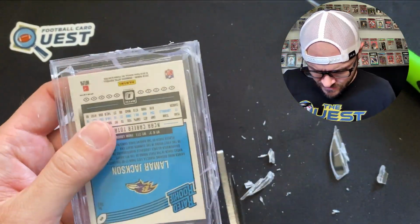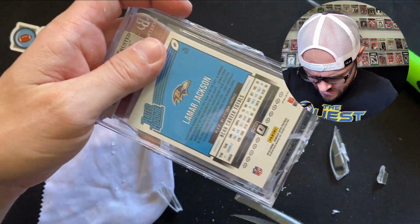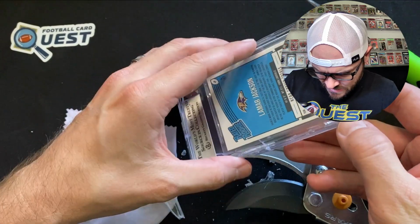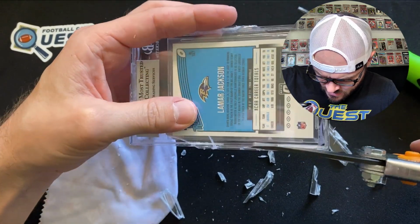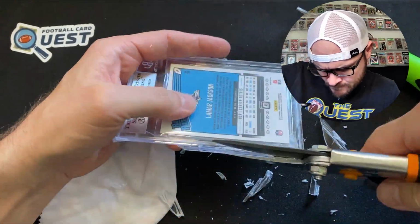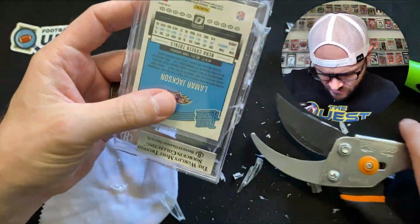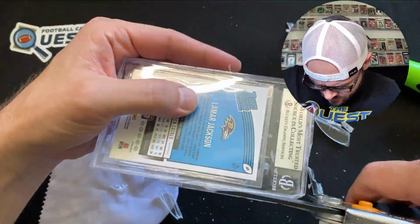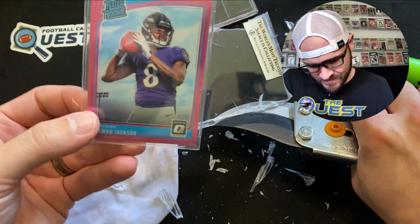The last one of these I did popped off pretty easily down this little seam, and this one is not doing that. I think it's just because I've got to get more of it off. Yeah, okay, there we go. You just got to get enough of it off. It's a little messy. I probably should have done this outside. I feel like I've done every side except for one little tiny spot right here. There we go.